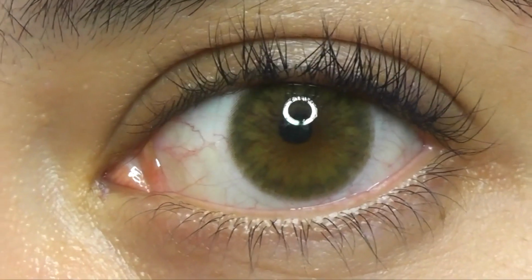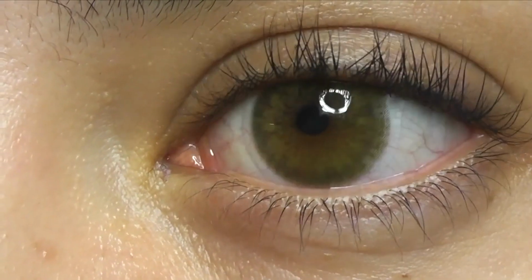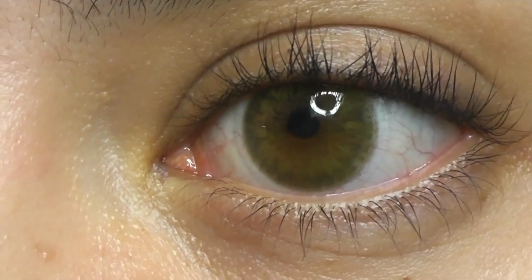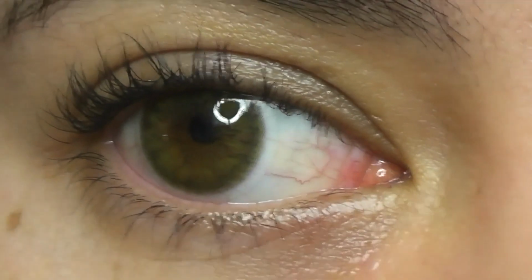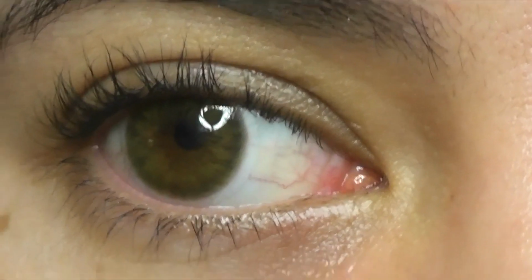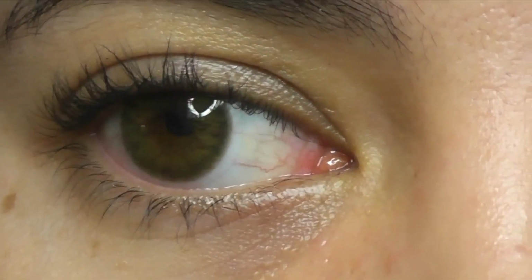And again, the Halo line offered by COLORCL does not have a bug eye effect. And the Halo line also has really strong iris mimicking patterns, so a lot of depth and dimension. If you love a lot of play with patterning, you're gonna love this Halo Khaki. Also, these lenses are enlarging. They're gonna make your eyes look rounder and bigger.